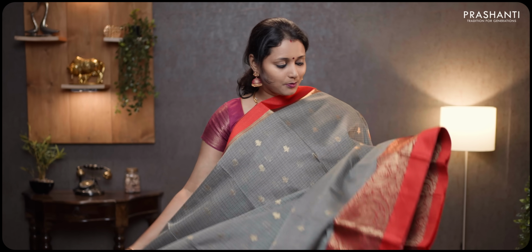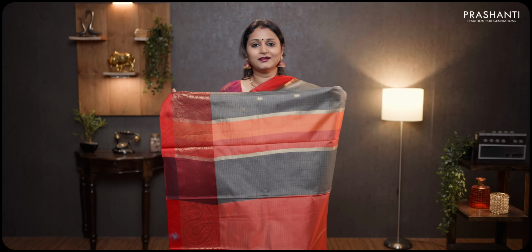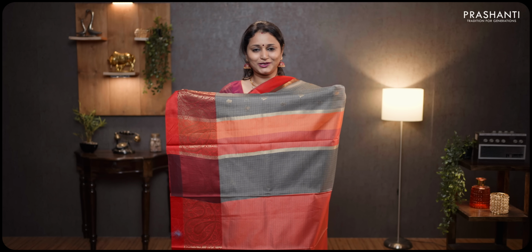Grey and red. A very pretty sari with simple zari line and contrast red border along the top part. The body has got floral zari woven buttas running throughout the sari with rich Banarasi zari woven border towards the bottom part along with contrast plain border in red. That's the pallu, simple pallu.